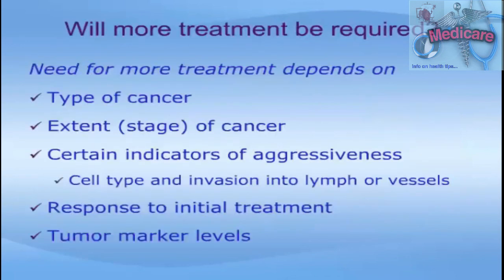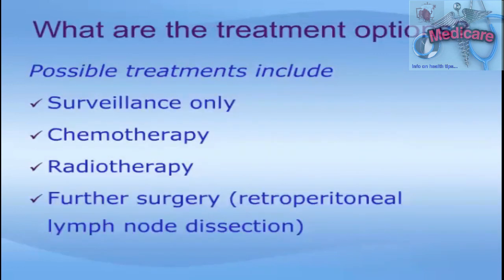In certain situations, further treatment may be needed following radical orchiectomy. The need for such treatment depends on several factors, including the type of cancer, the extent or stage of the cancer, certain indicators of aggressiveness, such as the type of cells in the specimen and invasion into lymph or blood vessels, the response to initial treatment, and the pre- and postoperative tumor marker levels. Possible treatments may include surveillance only, meaning no further treatment but close monitoring with lab tests and imaging, chemotherapy, radiotherapy, or further surgery, such as an operation called a retroperitoneal lymph node dissection.